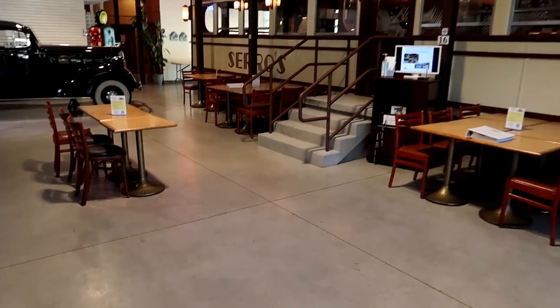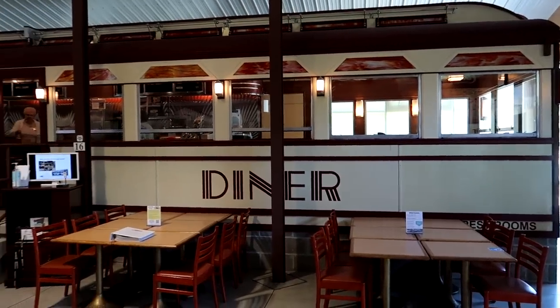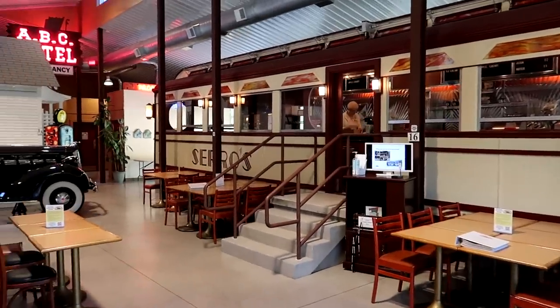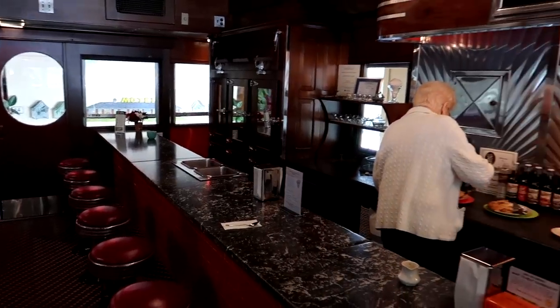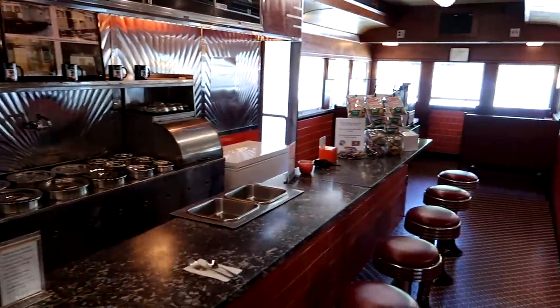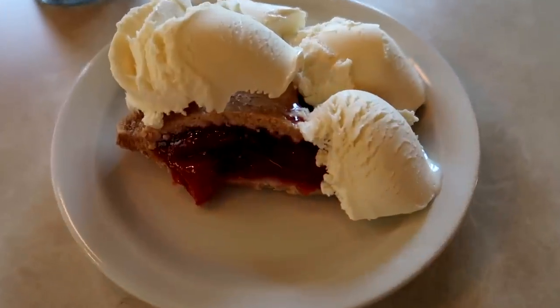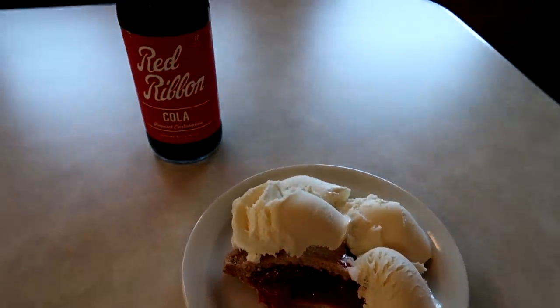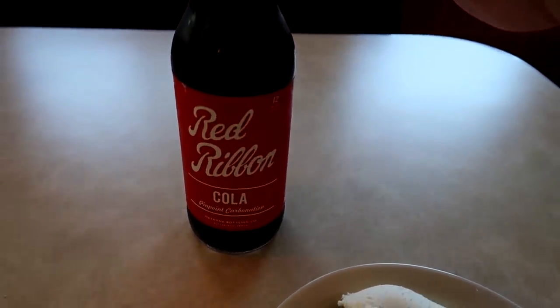Over here, they have a working diner, Sarah's Diner, back in here. It says we can go inside and have a piece of pie, right here inside the diner. My pie prepared right there as we look for a place to sit down. All right, we got a slice of cherry pie there, as well as some red ribbon cola. Said that they served that at this very diner since the 1930s. A piece of cherry pie there.